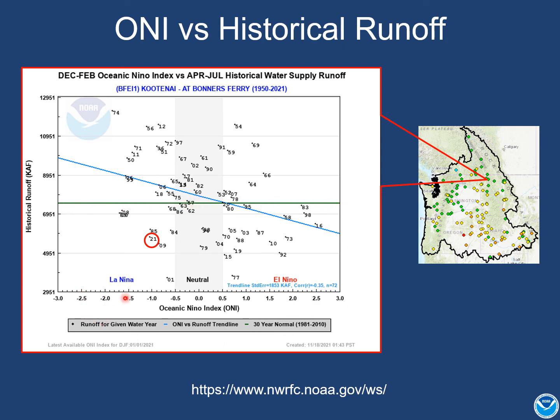And across the bottom here, this is the Oceanic Nino index. So the gray shading here, that's during neutral conditions. Then to the left of that are La Nina conditions, and to the right are El Nino conditions. This is the blue trend line, and this shows that during La Nina, we do tend to see above normal runoff volumes at this particular point. And if we move into El Nino, we typically see below normal runoff volumes. But as I pointed out earlier, that doesn't work out all the time. Just like last year, we had La Nina, and we ended up with below normal runoff volumes.